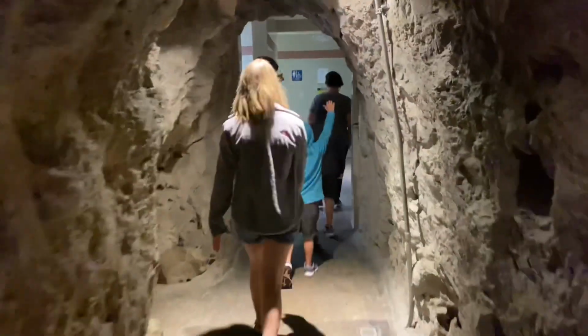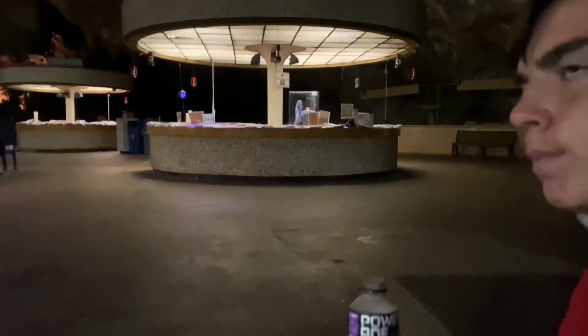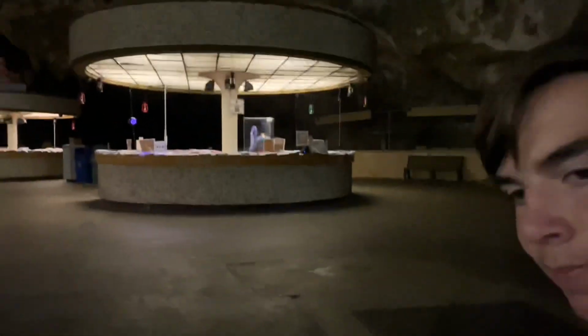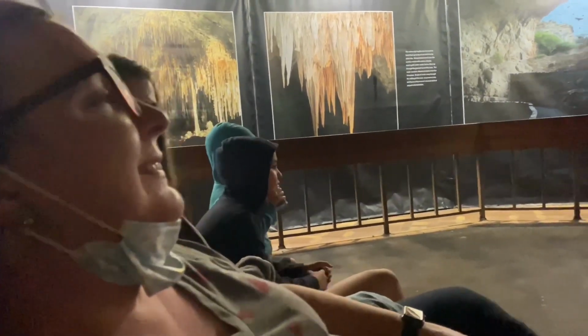Oh my gosh, so at the bottom, look. So, here at the bottom of the cave, drink a Powerade, gift shop, snack bar. This is the life. Right? It actually feels really good though.